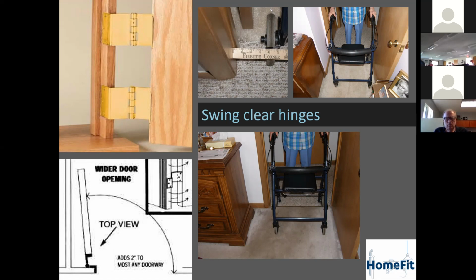And what surprised me, now obviously she's a petite woman, so a standard wheelchair, which is about 24 inches wide, maybe a little bit wider than 24 inches, I think. One thing that surprised me is we were able to get my mother in and out of her bedroom with that wheelchair, because of the swing clear hinges in that door, which kind of surprised me. Obviously, if you have someone that uses a wider wheelchair, that wouldn't work. But in her particular case, it did work.